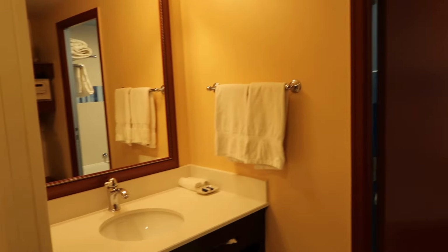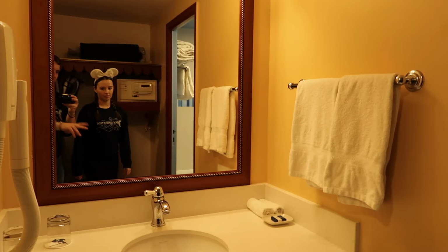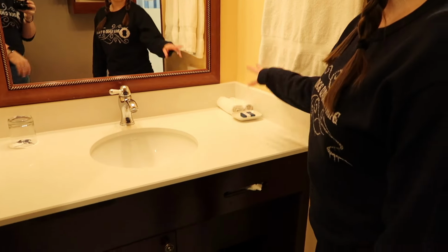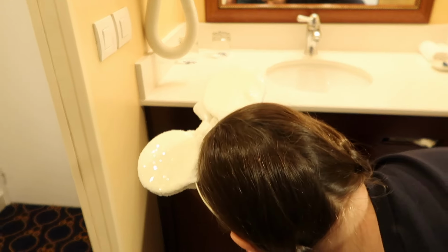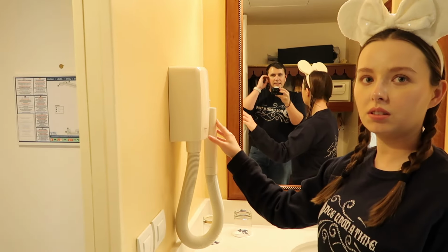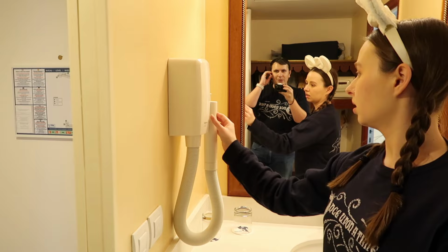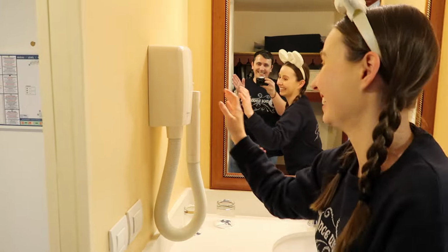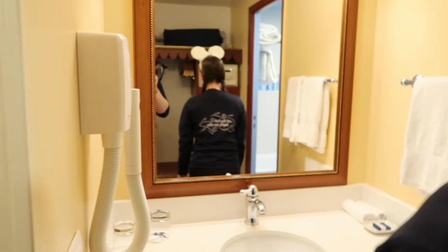So behind the nautical curtain is the bathroom area. So we have the sink area here with some storage down below, as well as tissues, washcloths, hand towels, and lots of additional space. This is your hair dryer, so this is going to take some getting used to. Yes, looks like the ones on the cruise. So unplugging it from the wall turns it on. We figured it out.